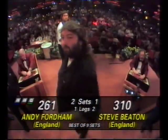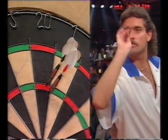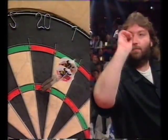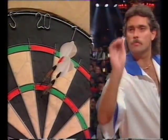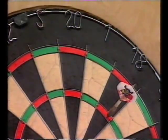57. Another treble could be the turnaround. 100. We left him 170. So down to the finishes. That's a little leak there. There's no leaks in this man's play at the moment. 100. Andy, you require 104. Treble 20 or treble 18. Single 18 now. Leaves him double 16. Yes, a good outshot. Yes, that's the fourth leg to Andy Fordham.